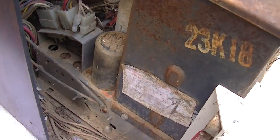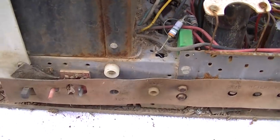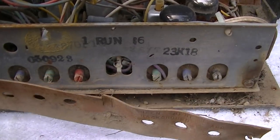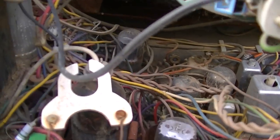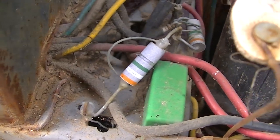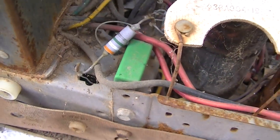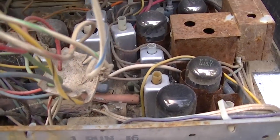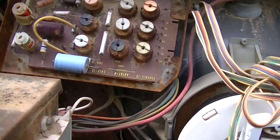Okay. I have a suspicion this 23K18 might be a chassis number. And the 23K18 appears again right there. Is that resistor bypassed? Are both of those resistors bypassed? Maybe that's some crude factory fashion of adjusting the focus or something. I don't know. Anyway, yeah, the mystery is who makes it.